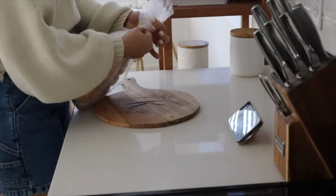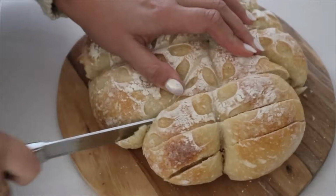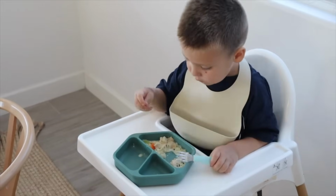You'll notice his outfit is different, and that's because I've made this twice as well since filming this. And the clips that I got of him helping me was from the second day, but he has been just having so much fun making meals with me, which I'll chat about here in a second. But you guys, literally so good. You have to try this one too.